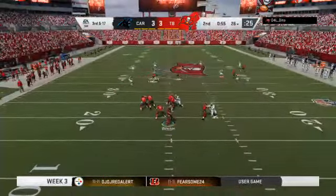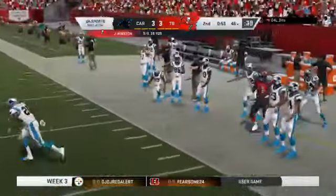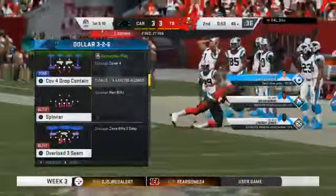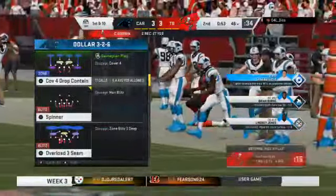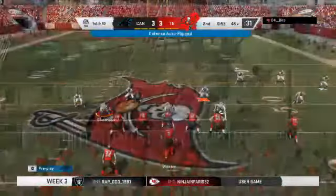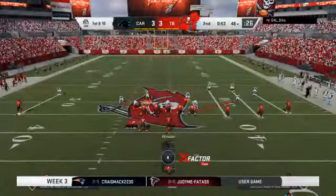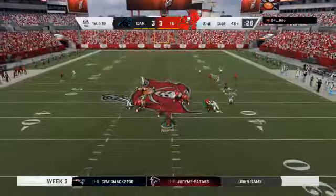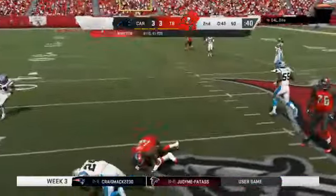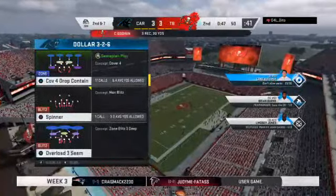From the gun, Winston. Open man is Godwin. It's complete. And he'll be out of bounds, but able to get it up past the 45. A good pickup there of 20 yards. First and 10. On first and 10, Winston. Looking for Godwin, and he's got him, complete. And he's down right around midfield after a gain of 2, maybe 3.